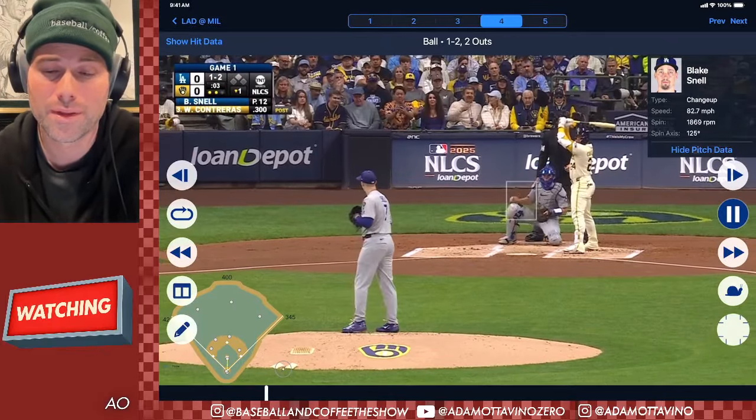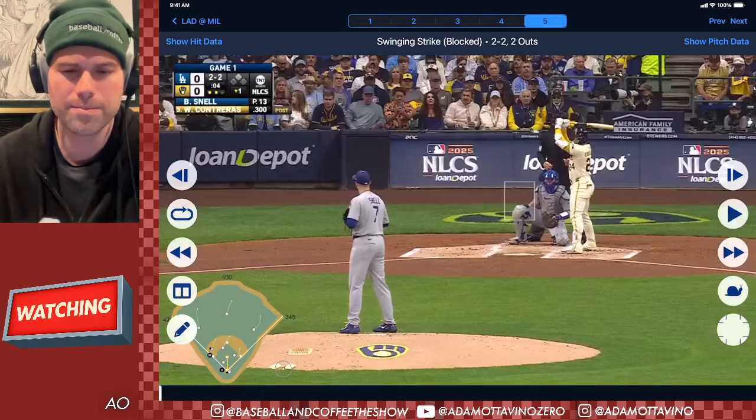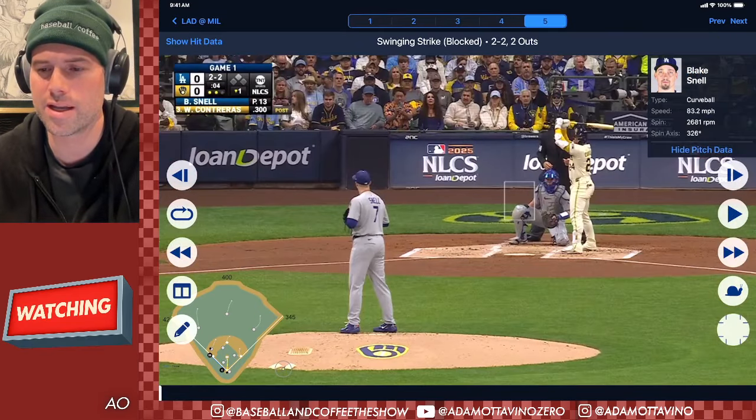Almost gets him right there. And this pitch is nowhere near, but yet he still almost swings at it. Just showing how deceptive this pitch truly is. No swing there. Pretty good hold up. And we get to a 2-strike, and now he's going to go to the curveball.